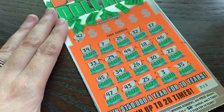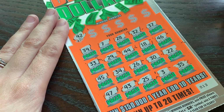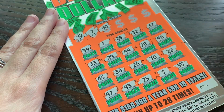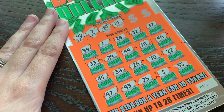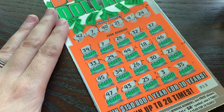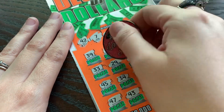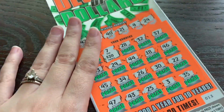All right, 42. This is a $20 ticket, by the way. Ugh, $20 tickets, they scare me. Lucky 7, we got a win. 21. 24. Don't see it. All I see on here is Mama's lucky number 7 for $20. So it wasn't anything crazy, but it is a break even there.